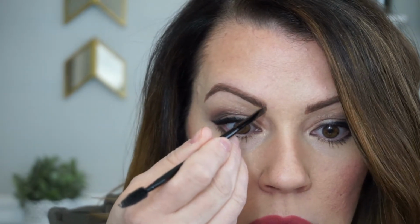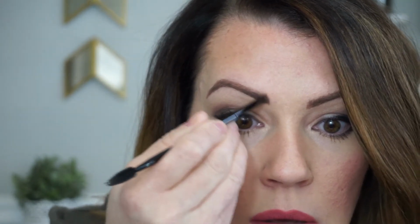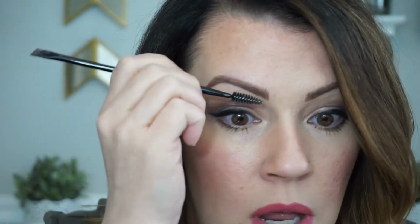You always want to make sure that in the end, you go back through with the spoolie end and you brush it through. Not real hard, I just do it real light just to make sure there are no harsh lines, and that everything looks really nice. Super easy. And now you're set for the rest of your day. It's going to stay because you used the setting spray, and you're good to go.